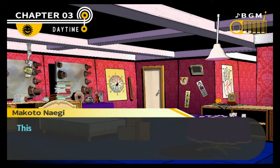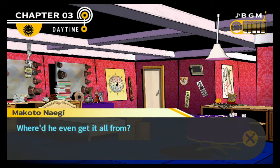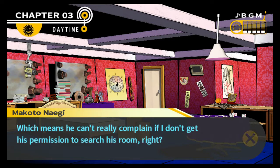This is about what I expected to see in this room. This is Hiro's room. There's all kinds of weird stuff here. Where do you even get it all from? More importantly, he still hasn't turned up. Which means he can't really complain if I don't get his permission to search his room, right?